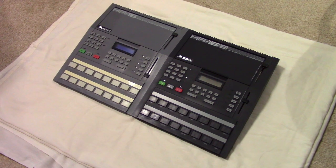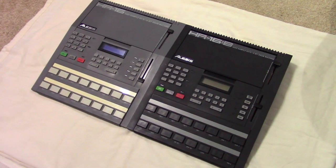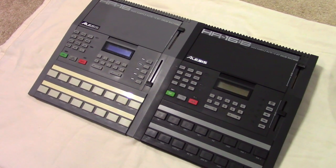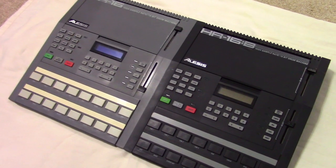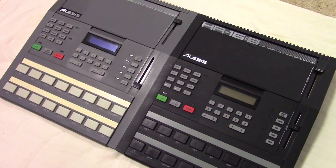At the very least, the HR-16, or I should say the HR-16B, would be a nice addition to your drum arsenal as a sound source for additional layers or just to recapture that 80s or 90s sound in your songs that require that authentic touch.